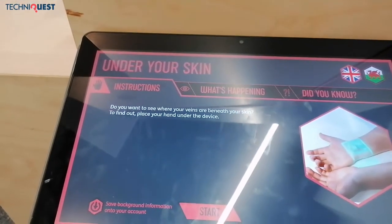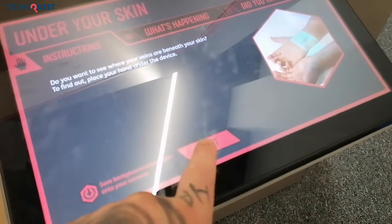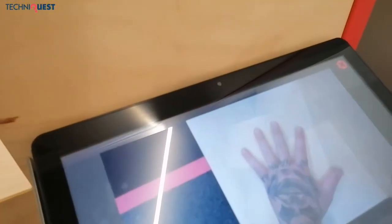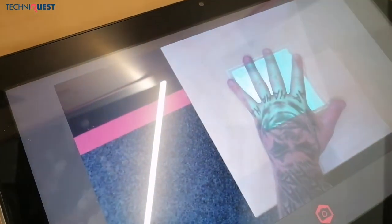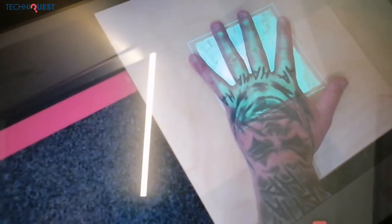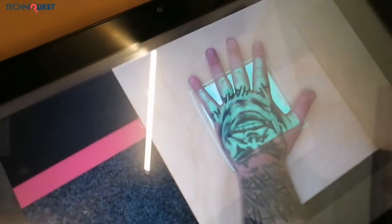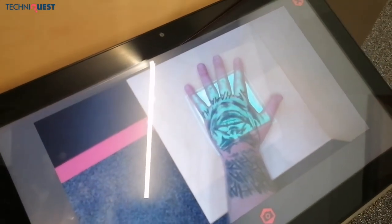Under your skin. Do you want to see where your veins are beneath the skin? Let's check this out. Start. I'll put my hand under there. And it should scan it. Oh, my Joker tattoo's looking rather green.